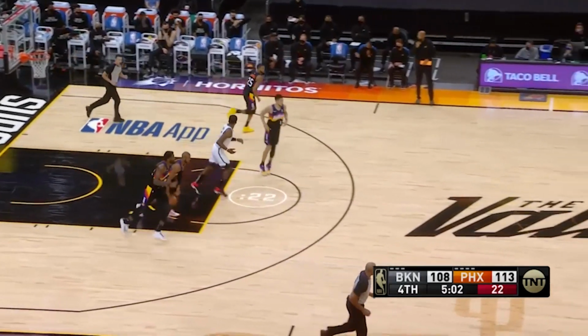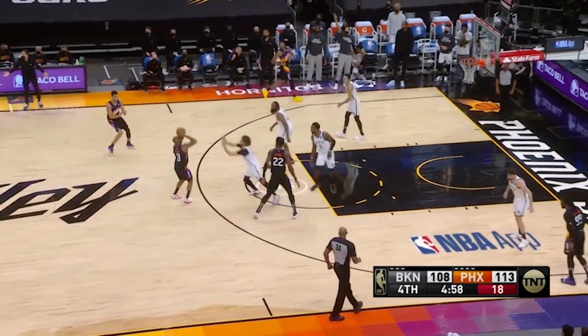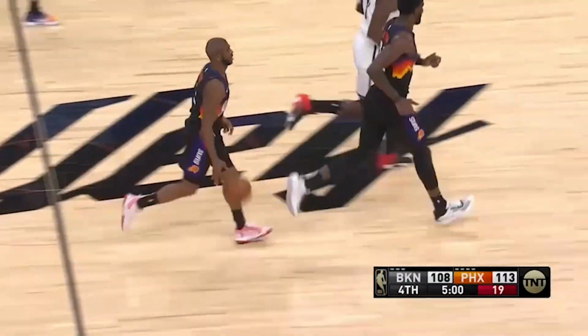Having Chris Paul helps your offense out a lot, and this early dagger off the break looks awfully similar to another shot we'll see in a minute, as Tyler Johnson doesn't get around the ball screen fast enough to stop this 3 from dropping through.